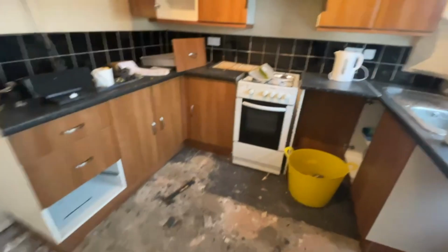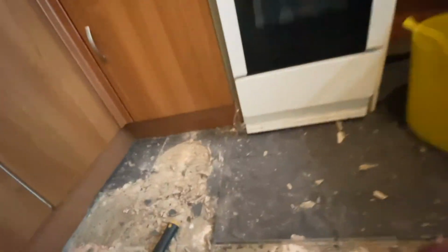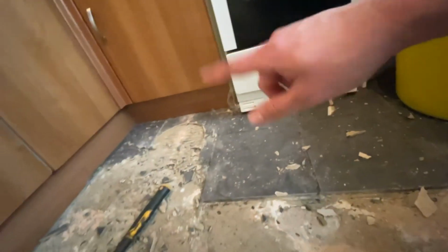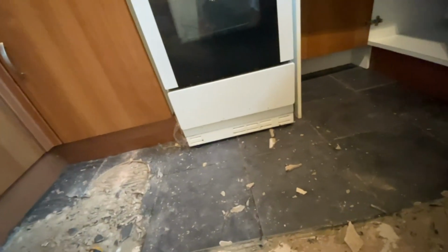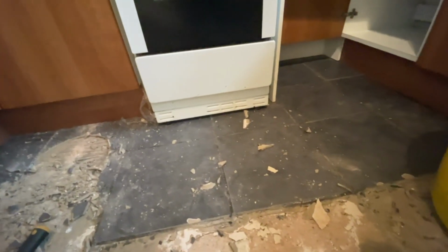So yeah, just got a couple more done today. It's these sort of tiles I've been removing today. We've got, what's that, 1, 2, 3, 4, 5, 6, 7, 8, 9, 10. So probably like 15 to 20 tiles left. And then we'll just quickly go into the garden.